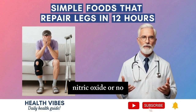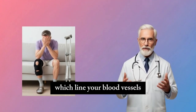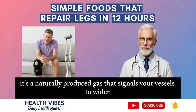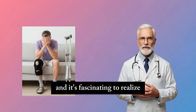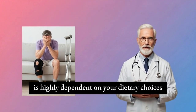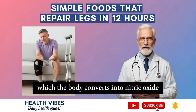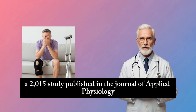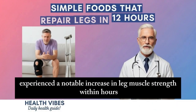Nitric oxide, or NO, is the key molecule that regulates blood vessel dilation in your endothelial cells, which line your blood vessels. It's a naturally produced gas that signals your vessels to widen, allowing increased blood flow. Beets are among the most powerful natural enhancers, and it's fascinating to realize that nitric oxide production is highly dependent on your dietary choices. Raw beets or beetroot juice are rich in dietary nitrates, which the body converts into nitric oxide. A 2015 study published in the Journal of Applied Physiology revealed that older adults who consumed beetroot juice experienced a notable increase in leg muscle strength within hours.